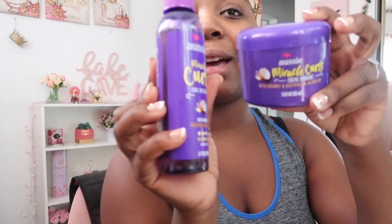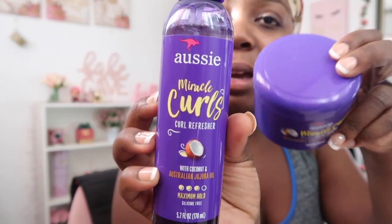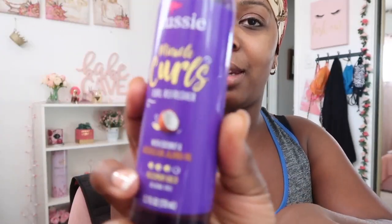But yeah, I went and got these products by Aussie. I think it's Aussie. And I got the Miracle Curls because, as you guys know, I'm on a natural hair journey. I cut my hair off, shaved it off last August. Like, the end of August, I shaved my hair off. And it's finally at the length. Like, as you can see, a little piece here. My curls are popping. So, I want to try to wear it and style it with some products.